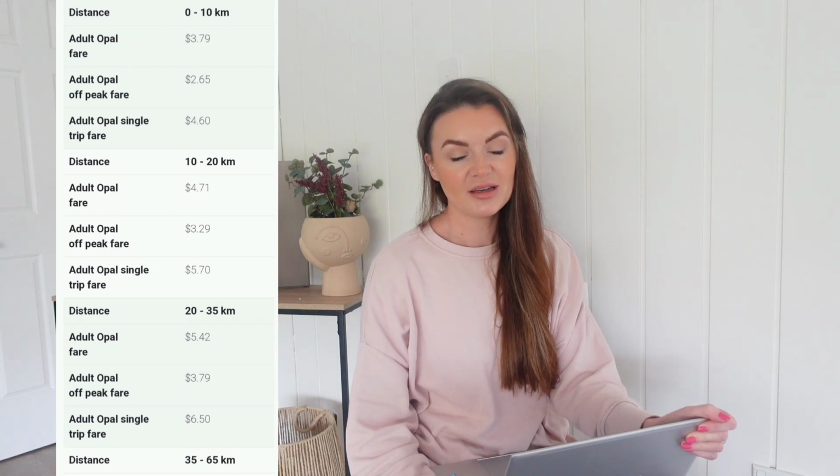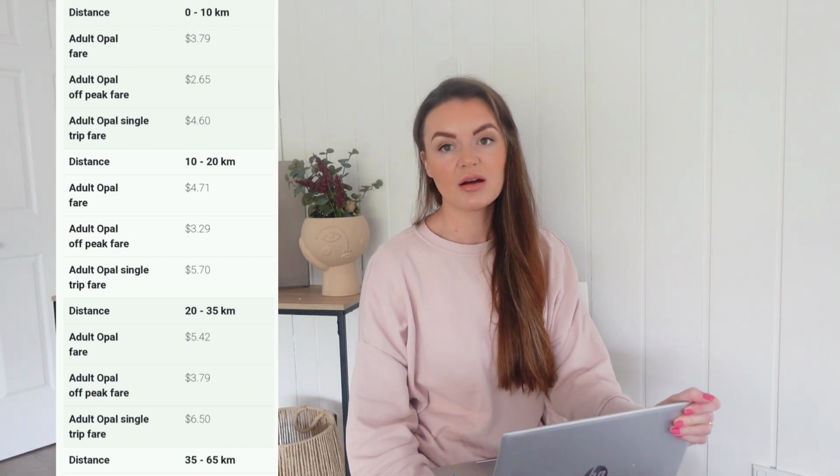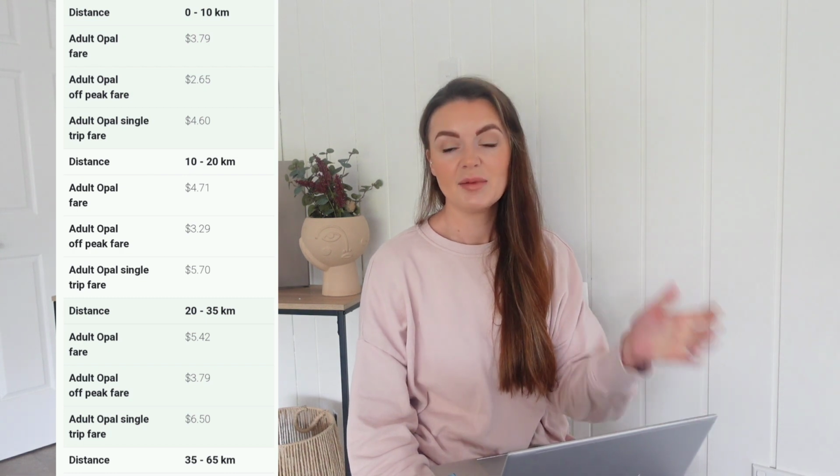Now, something that did surprise me when I was looking at my facts was that Sydney is actually classed as the most expensive area for transport as well. And coming from the UK, I was very surprised at this because personally I find transport here to be extremely cheap, very efficient, but extremely cheap compared to what we would pay in the UK. And obviously if you are coming from other states, then this may be something to consider.